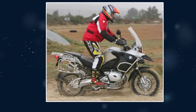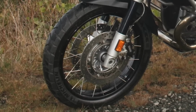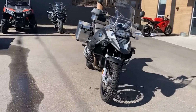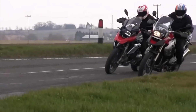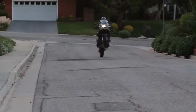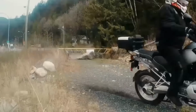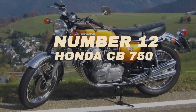built to last. The electronics are surprisingly robust for a bike packed with ABS, traction control, ride modes, and later dynamic ESA suspension. The 1200 GS survives neglect and also thrives with regular maintenance. It's not cheap, but you get what you pay for, a globe-trotting beast that will outlive your wanderlust and probably your knees. For serious riders who want one bike to do it all, this is it. Trust. Another Honda on the list is number 12, Honda CB750.